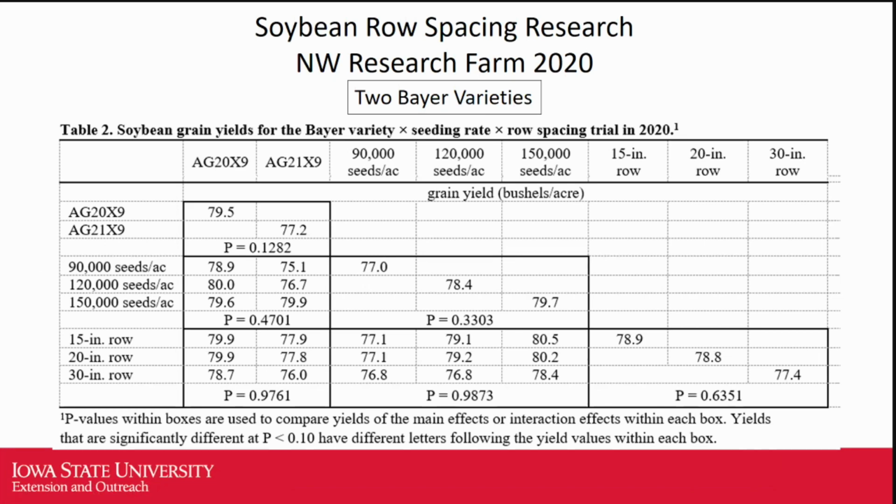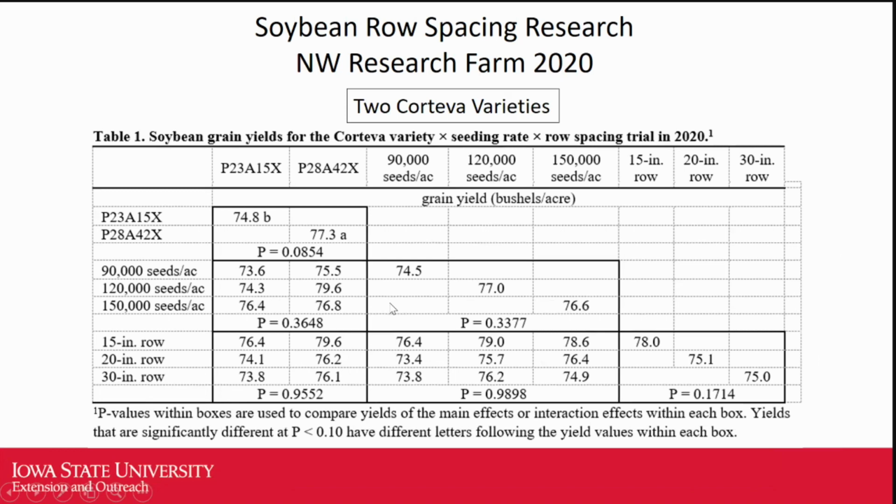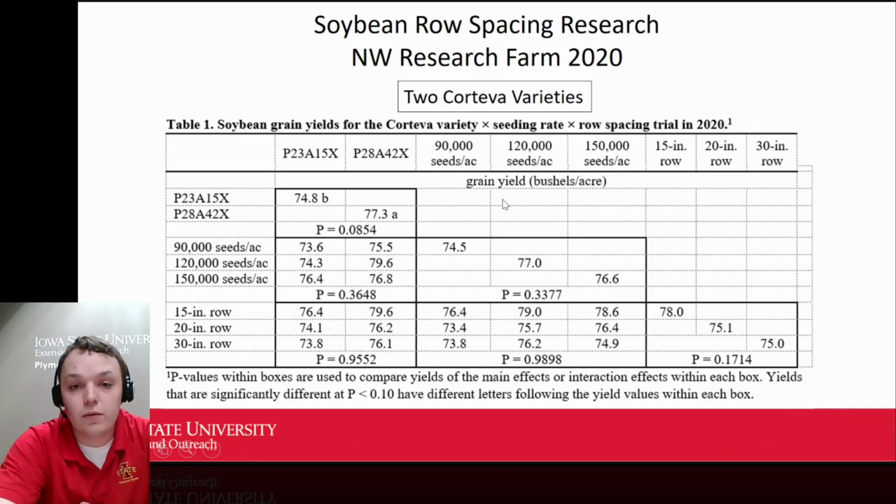And again, we did not see an advantage to planting more seeds per acre. Here we're moving on to the 2 Corteva varieties. There wasn't a statistical difference between the 2 varieties. Again, there was no statistical difference between the 3 populations, which in soybeans is kind of significant because even all the way down to 90,000, we did not see any yield deduction between planting way less seeds.